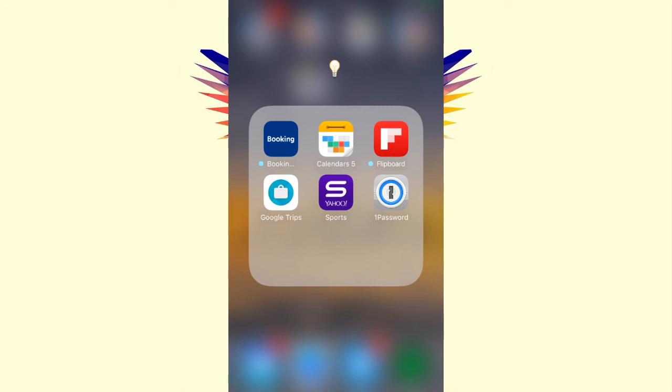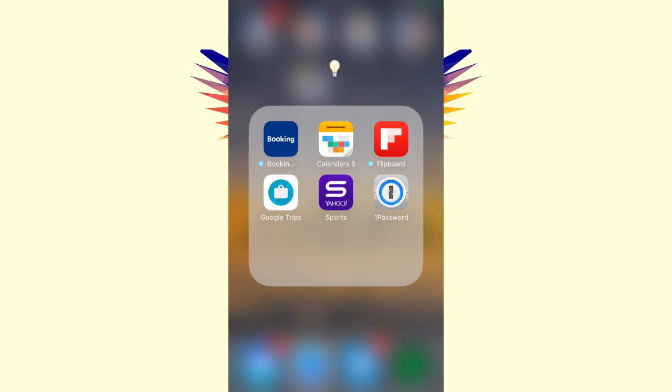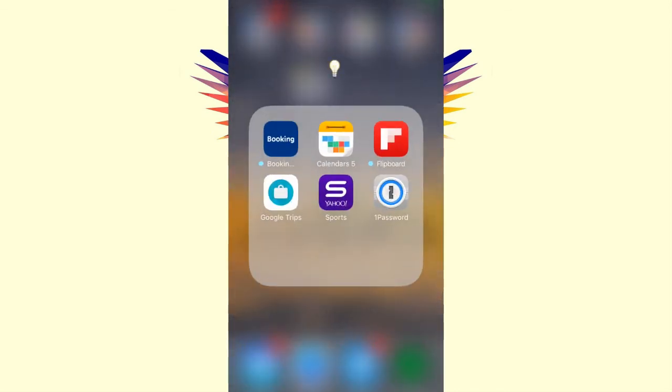Next, I've got a bit of essential, you can say, or just random applications. So I've got Booking.com. Used it a lot last month when I was in Europe. Then I've got Calendars 5, another calendar event management app. But again, I use Fantastical, so it's just there. Then I've got Flipboard, Google Trips, Yahoo Sports, 1Password. Again, I don't really use them much, but 1Password, I've just got it there if I need to use it sometimes, because my YouTube password is in 1Password. Yahoo Sports, I mainly use it for its widget, which is pretty neat right here. And that's pretty much it, really.